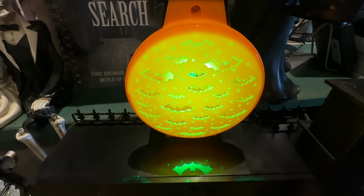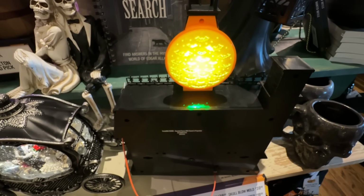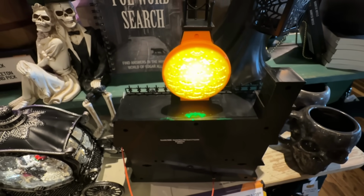Here's the projection. So it's gonna put bats up on your wall. It's pretty neat. I think they have this every year. One year it was a little bigger than this. This is smaller than normal.